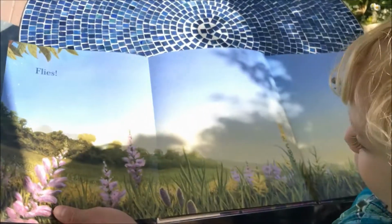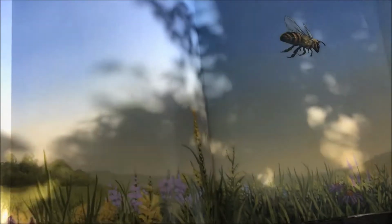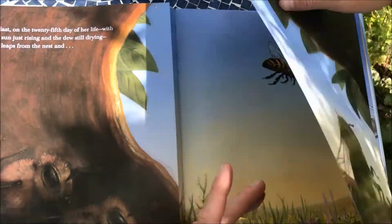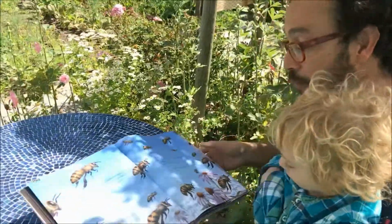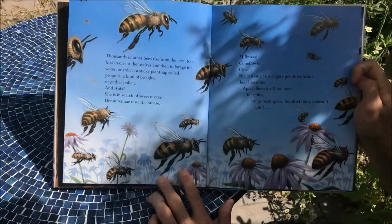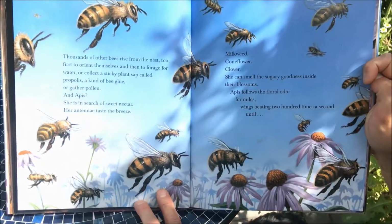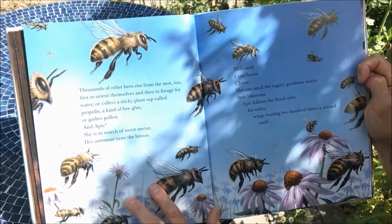Finally, she gets to go out and use her wings to fly. Look at all those flowers. That looks like a great place for a honeybee hive. Thousands of other bees rise from the nest too, first to orient themselves and then to forage for water or collect sticky plant sap called propolis, a kind of bee glue, or gather pollen.